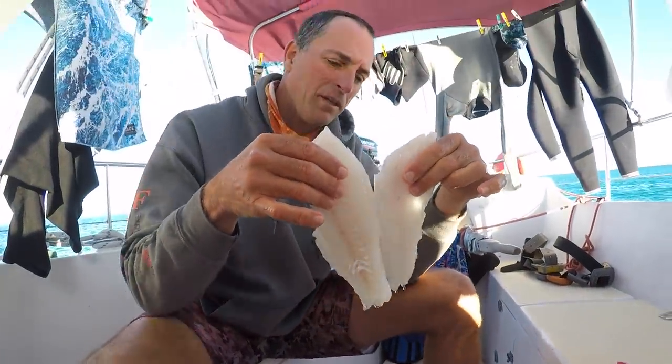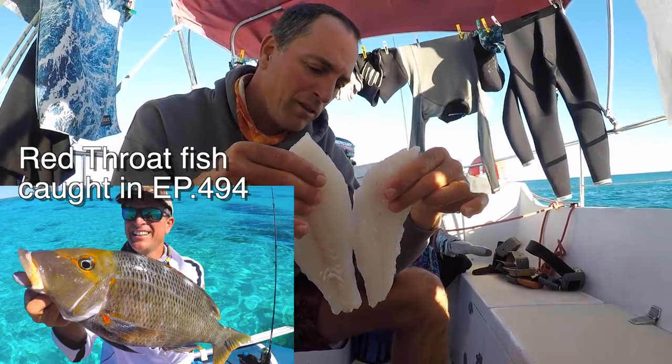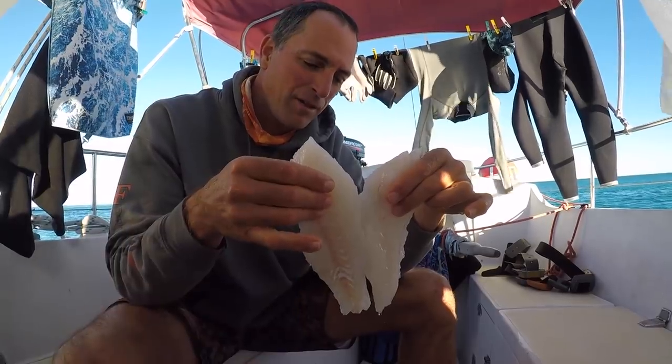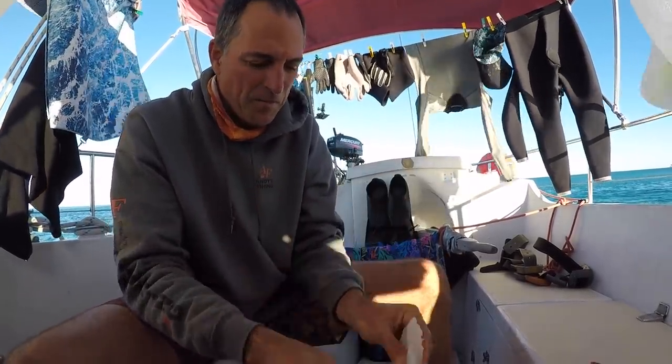Now there's quite a bit there. What I think is we might save one coral trout fillet and eat the red throat fillet. So we'll have half and half of each. Half a fillet of red throat and half a fillet of coral trout and see what the difference in taste is. I'm intrigued to see which tastes better.